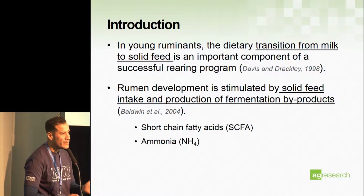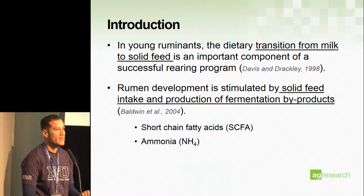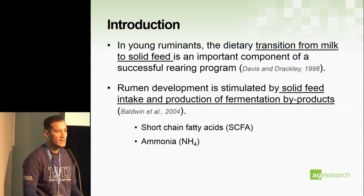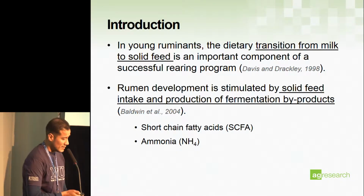So the solid feed intake of these animals helps to stimulate rumen development, plus the production of fermentation byproducts like ammonia and short-chain fatty acids, especially butyrate and propionate, which are the main drivers that stimulate the rumen development. The accumulation of short-chain fatty acids in the rumen also decreases the pH and stimulates papillae development.